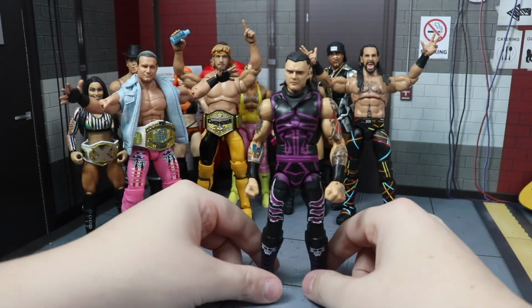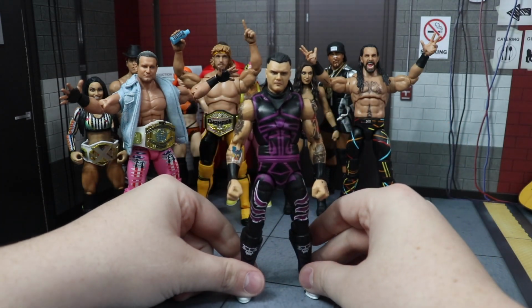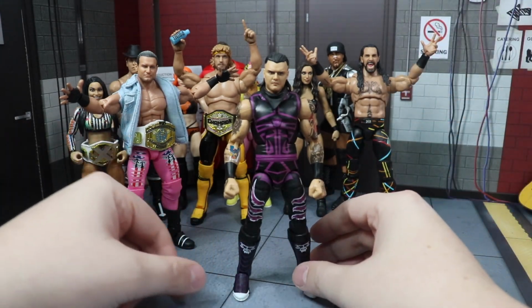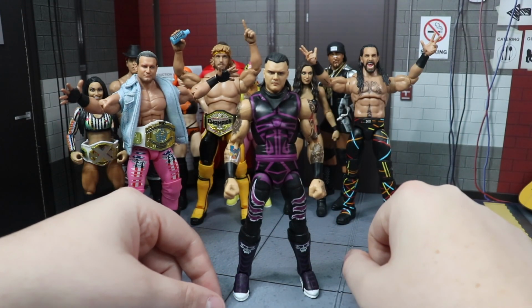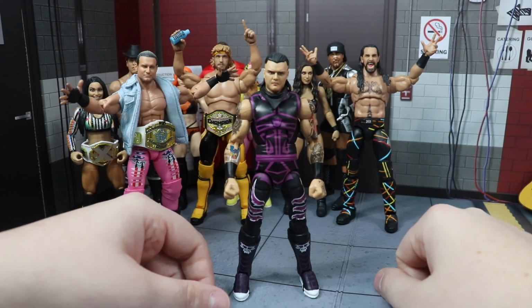And maybe change the boots, because I saw somebody put some white boots on here and the tassels that come with the Santos Escobar from Elite 87, I believe. And it looks really good, but I think this is, in my opinion, the best figure of the year as far as just everything going for it.